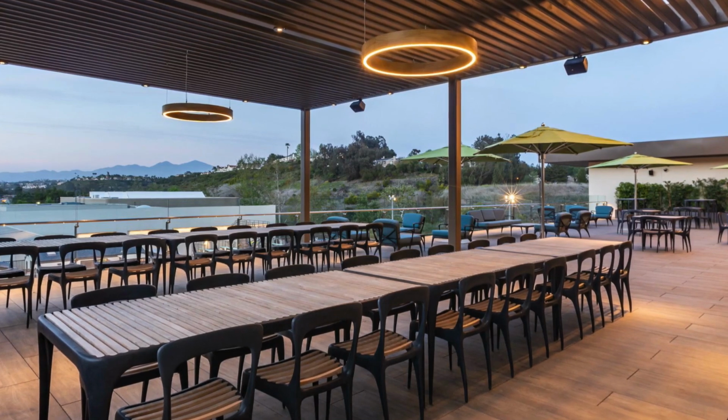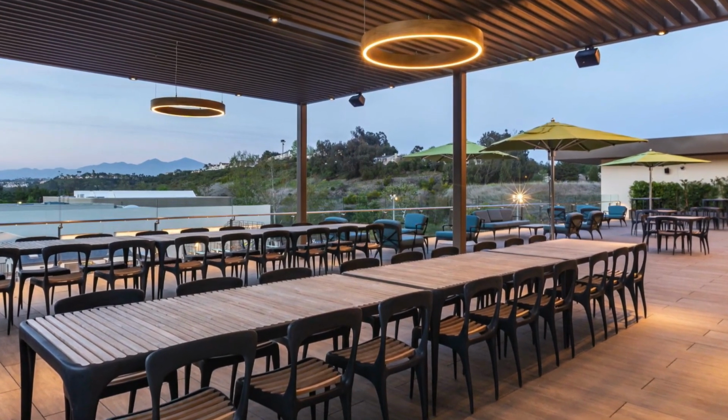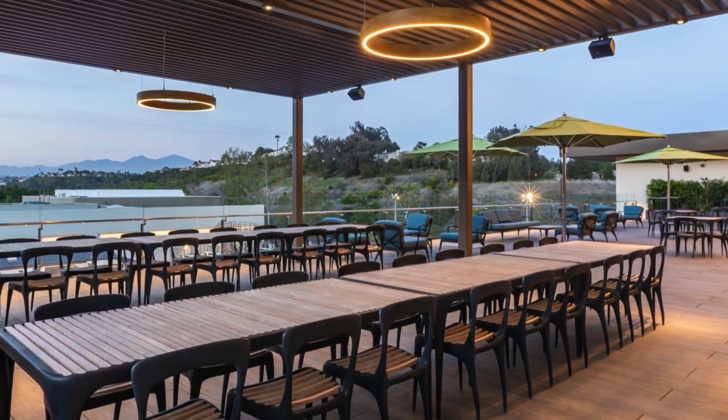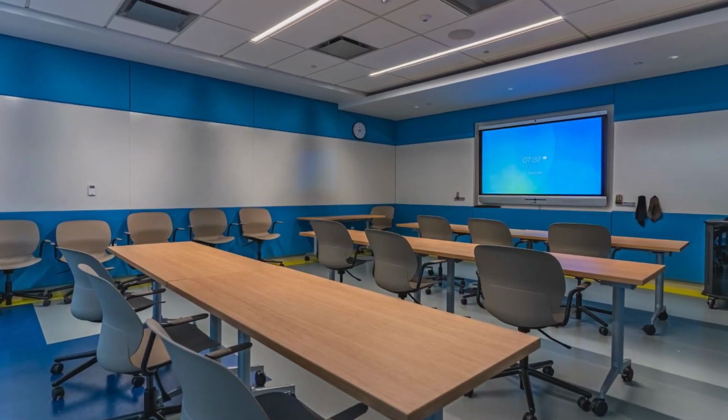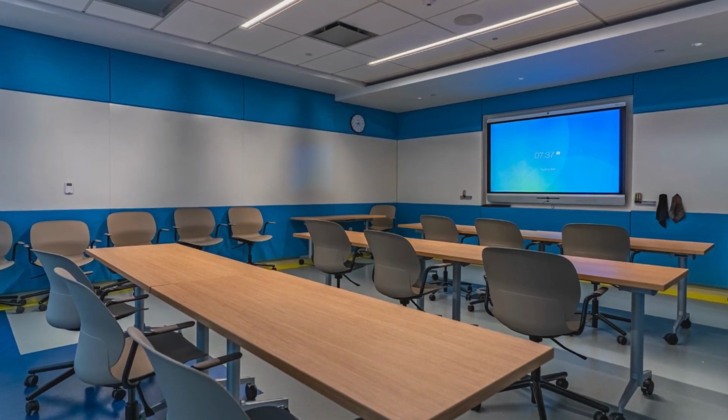Also, we have the Saddleback Deck. The Saddleback Deck overlooks the Saddleback Valley. It's an outdoor venue that can host a cocktail hour, a small celebration, with a beautiful view of the pool and the amenities around the park as well. Also, we have various rooms inside the building, from our co-lab, which is a high-tech room for small meetings, and also two view rooms, which you can hold smaller meetings in as well, and a beautiful art studio.